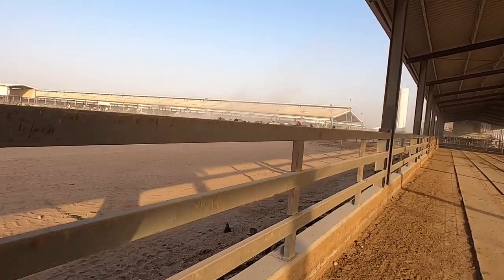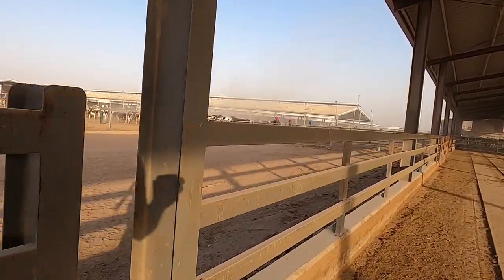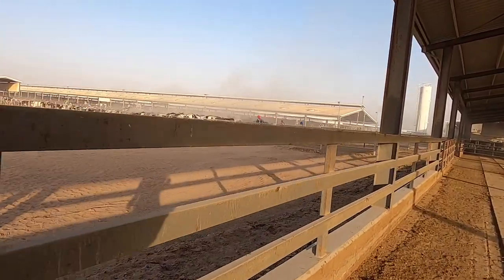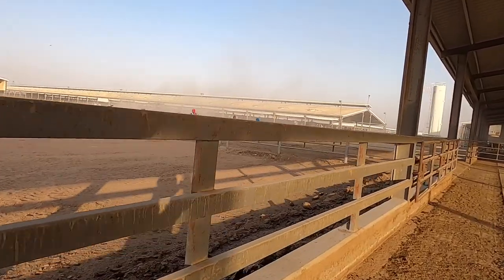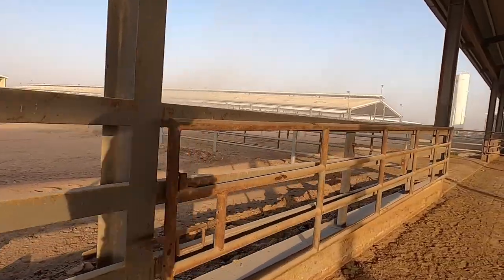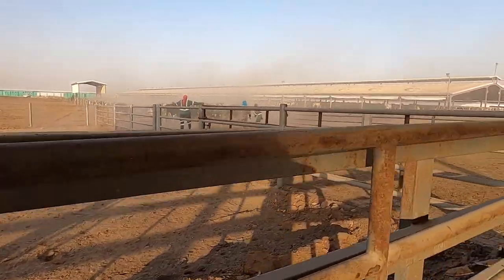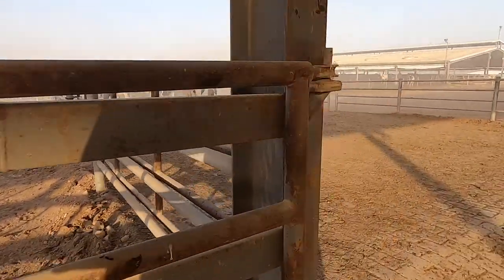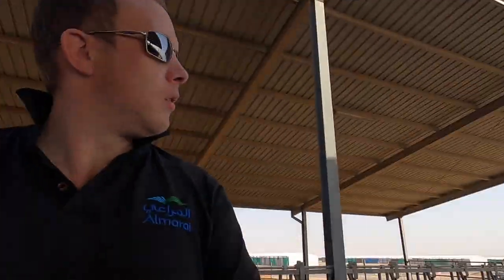We try to move them down about 5 weeks before calving if we can, because they go on to their steaming ration 21 days before calving. So we like to try and get them settled in and on the steaming ration.